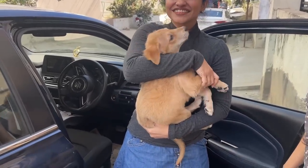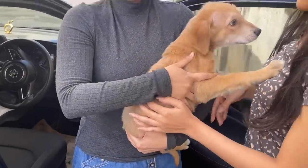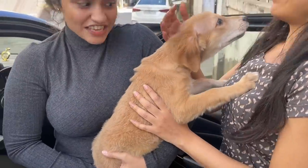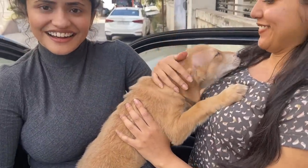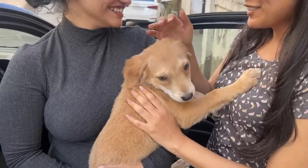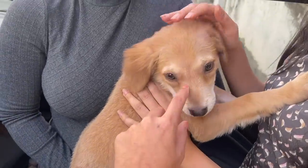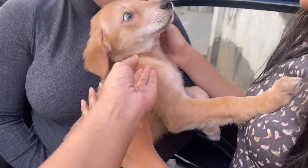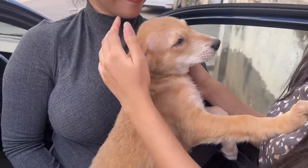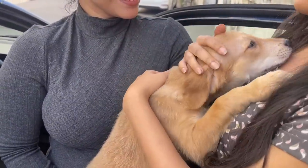I was supposed to give her to one of my friends, and I told him also to name her Tara, and he just thought about Tara. Oh, she loves you already. Look at her, she's licking her. Oh, I'll miss you, mama. She's meant to be Tara. Miss you, mama. We love you so much already.